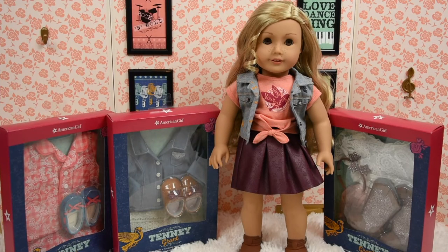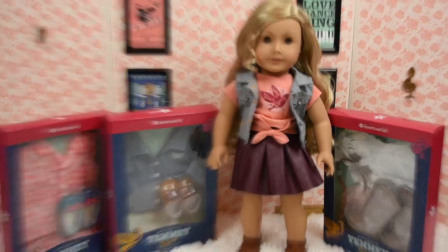Hey guys, so I got Tenney's whole outfit collection and I'm super excited to open up all these new clothes. I really like her pajamas because they're kind of different than normal pajamas, and her cowboy boots are quite sparkly and out there, but they seem really fun, so I'm excited about those. I'll try these on Tenney also and show you guys what they look like on her at the end of the video too, so let's get opening.